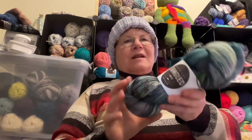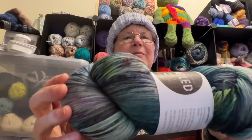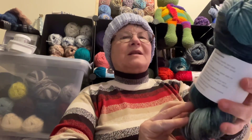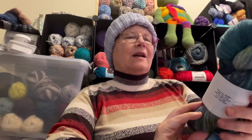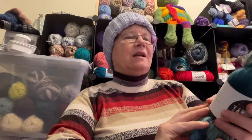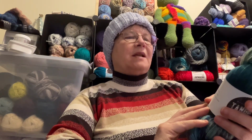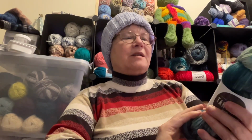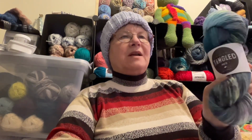So this is the mystery skein that I got. The colors are greens, blues, turquoise. It's very, very pretty. So this is Tangled Poets hand-dyed yarn made in Canada. It does not have a color name on it. It just says hand-dyed, 80% superwash merino and 20% nylon, approximately 450 yards. So that's what I got for my mystery skein for March.